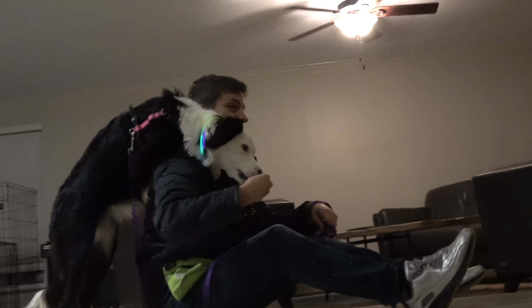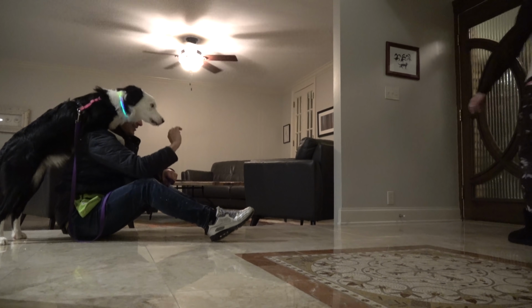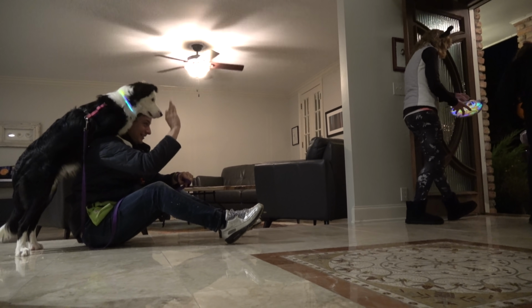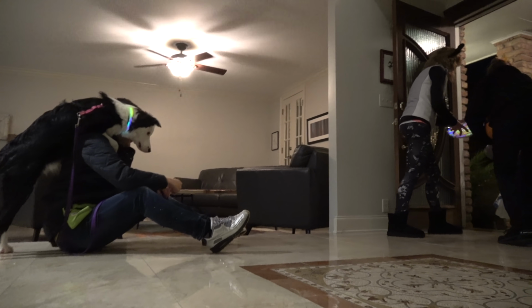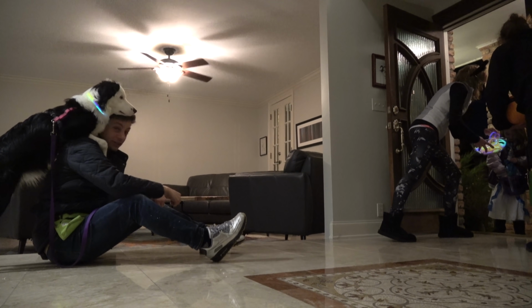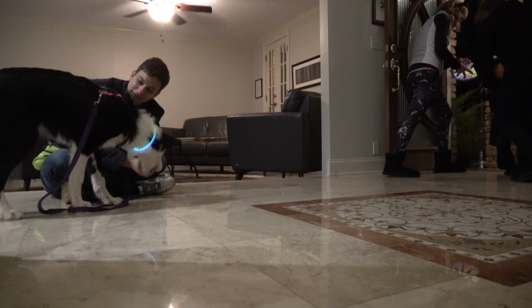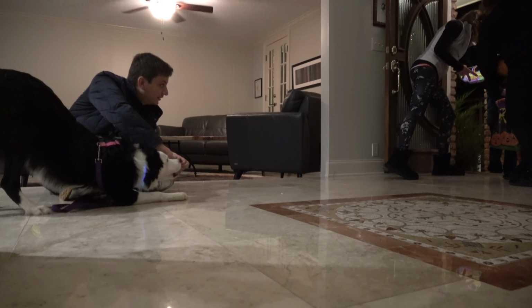Oh, here we go. Someone's at the door. Okay, let's see if she'll hold this hug position while she's distracted. Hi. Oh boy, my neighbors must think I'm really weird. That was pretty good. Look, she's still holding it. All right, let's see if she'll do like a bow. You gonna get your bow? Yes, good. Wait.